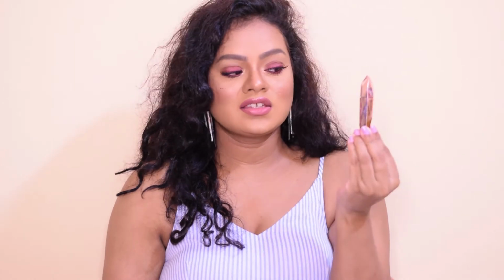And the next product that I have got is the Too Faced Damn Girl Mascara. I really love this mascara. It gives me voluminous lashes, and this is quite a costly mascara, but I love this mascara a lot, and this is a very cute packaging. I think this is the travel size version. It is the mini size and it is absolutely amazing. This mascara is too good and you should definitely give this a try.